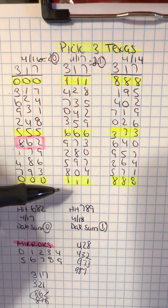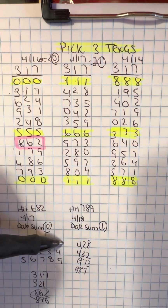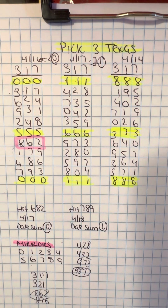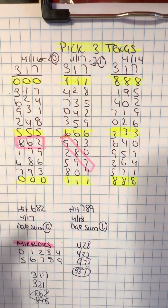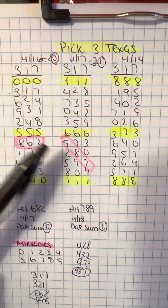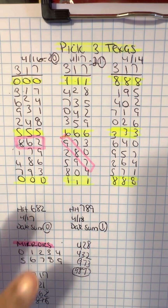The next day, do you see the pattern now? Do you see the pattern? The next day, April 18th, okay? 789 hit. We had it as 987. You see, this time it went down. But they're right there. You see? Pay attention to this. I'm telling you, that's how you start to formulate patterns.